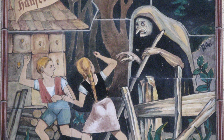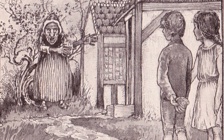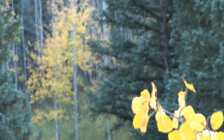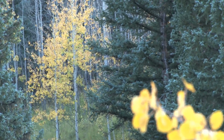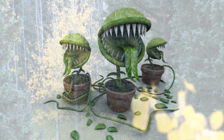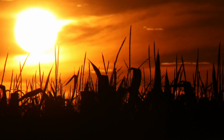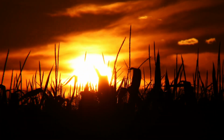Just as in the story of Hansel and Gretel, where a wicked witch built a house from a tasty gingerbread to lure children to their death, so do some plants and trees use their sweet, sticky fruit to lure insects into theirs. But, unlike the tales by the brothers Grimm, this is far from fantasy. Carnivorous plants have been around far longer than we have.